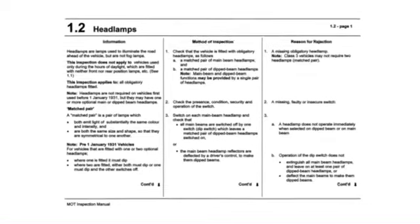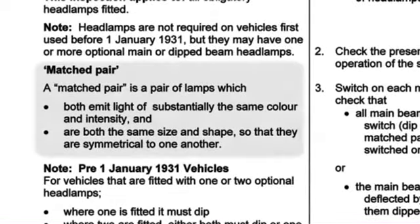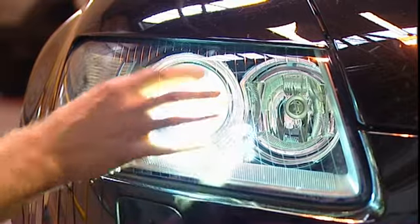OK, so what's the definition of a matched pair? Well, the manuals state that in order for headlamps to form a matched pair, they will both emit light of substantially the same colour and intensity and are both the same size and shape so that they are symmetrical to one another. Obviously, on a lot of vehicles, the dip and main beam functions will be provided by a single pair of headlights. Apart from ensuring that a matched pair of headlamps is fitted if required, I guess we need to ensure that the lamps are secure, that they don't flicker when tapped, and that they're in good working order. Yeah, and that they're not damaged or deteriorated or dirty to such an extent that the light output is well below that required to illuminate the road ahead, or that the beam image is adversely affected.